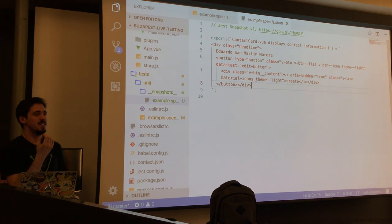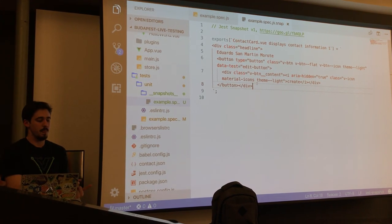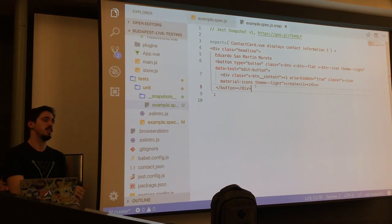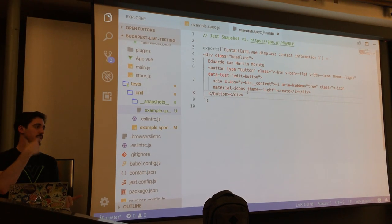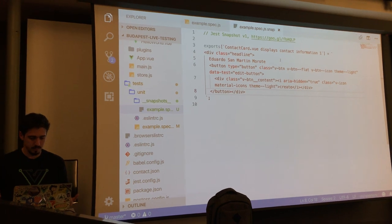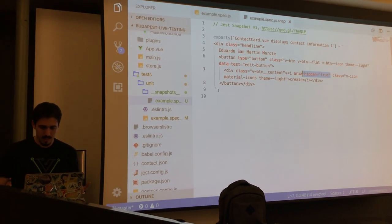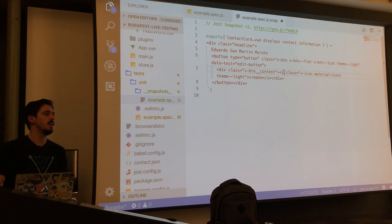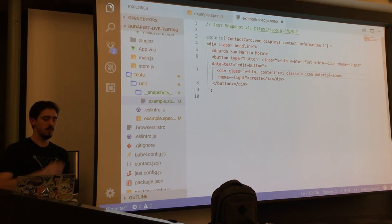The problem with snapshots, and the reason we should be careful about using snapshots, is that, especially when you're using a UI library or other components, any change in the library will affect the test, and you have to update the test. So let me show you, like, simulate that. Well, I cannot really simulate exactly that, but imagine that there was a bug in Vuetify and they didn't hide the icon for screen readers, okay? So they were missing the aria-label.